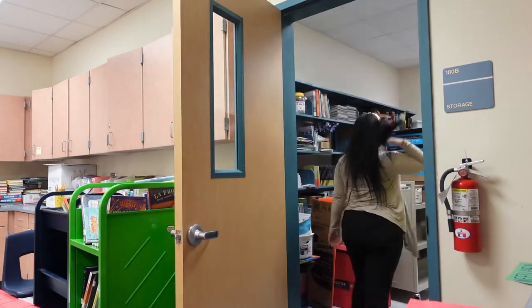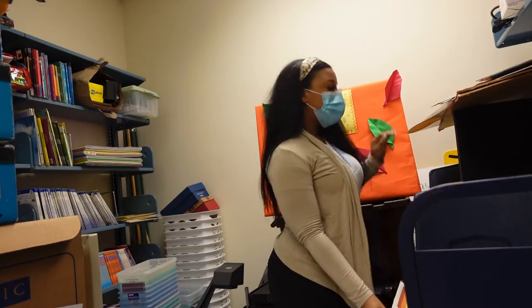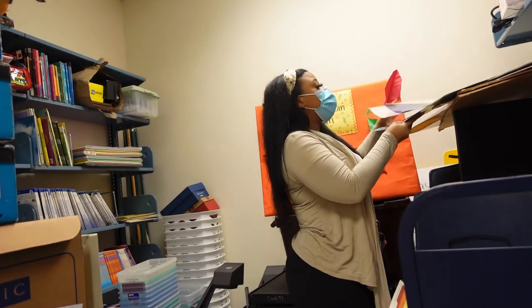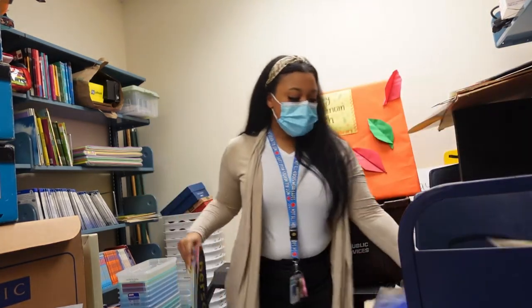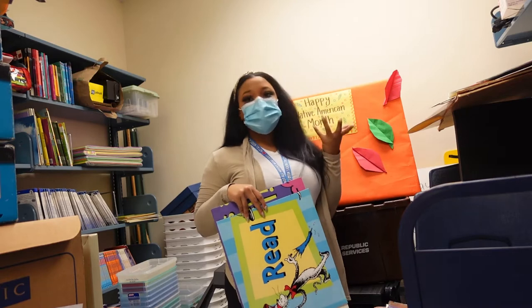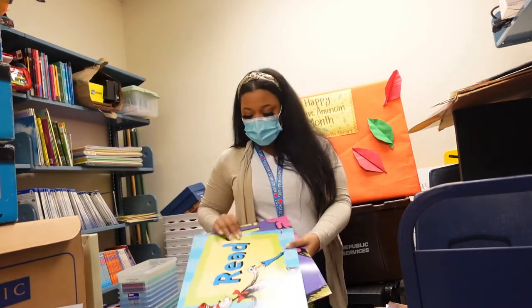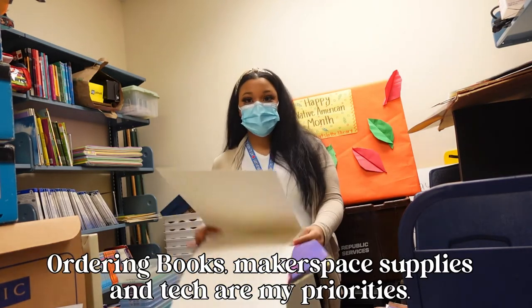All right. It's a lot of old stuff in here. So I just look in here to see what can be reused. And then if I can't find anything, we start ordering stuff. As a librarian, you really have to be cognizant of your budget, because you only get so much, and books are expensive. And I prefer books.